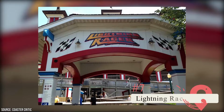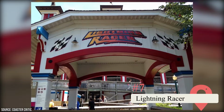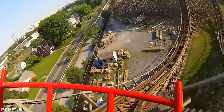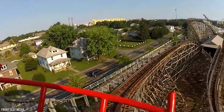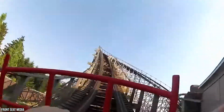Lightning Racer. Lightning Racer consists of 2 separate tracks, and these 2 tracks allow for dueling cars. You'll be racing the riders in the car adjacent to you, and it's never a sure thing which of the cars will win. Regardless of if you ended up on the winning or losing car, riding the Lightning Racer is a ton of fun. The wooden dueling coaster was opened up to visitors in 2000 and still provides plenty of thrills.